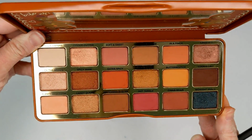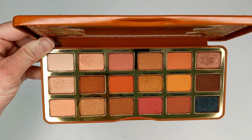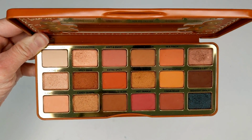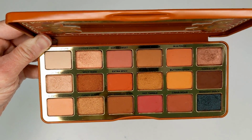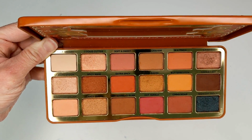But what I just loved about this palette was initially I didn't love it. When I first saw it, I thought it looked kind of boring. But as I swatched some of the shades in store, I fell in love with it. And when I took it home, I realized how many beautiful, warm, toasty looks I could do with this palette. It was perfect for fall, but I would still even use it to this day.